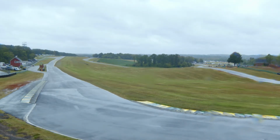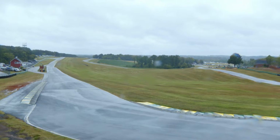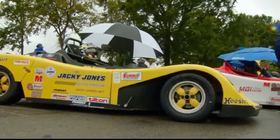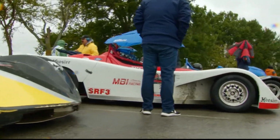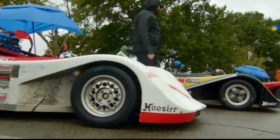So all the front runners have it. Basically, they say if you're not running one, you're probably not going to be anywhere higher than about 15th. Yeah, exactly right. So there will be some others that are still working with the H-pattern gearbox, but nonetheless, that is the evolution of Spec Racer Ford Gen 3 as the field of cars, all identical with that exception, obviously. They're all same power plant, same chassis.